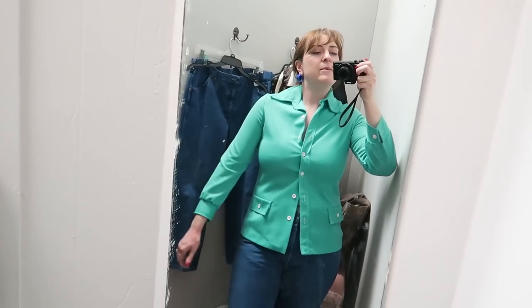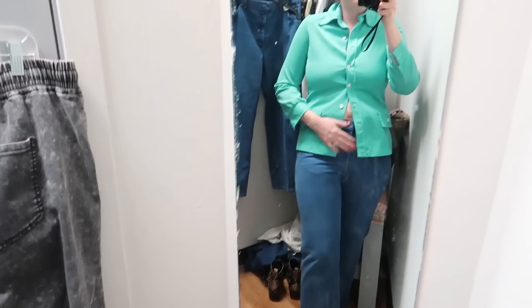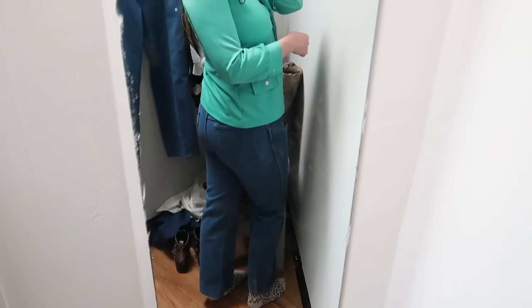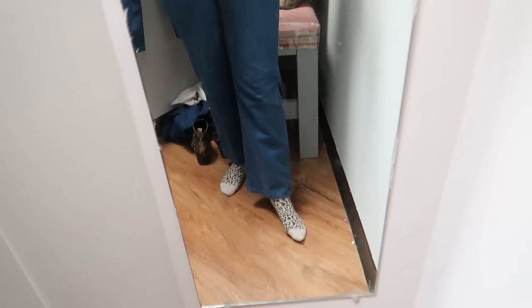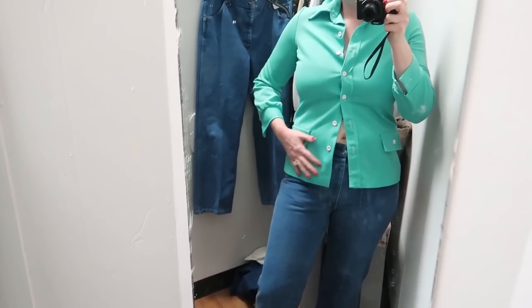This is like an optical illusion. It almost looks like maybe this stuff fits me, but it's a burst. The jeans are giving me insane muffin top, so they're way too tight. Too bad. Look at the legs. I love the cut of them. Oh, I just need maybe one size bigger.